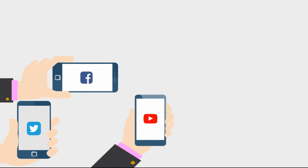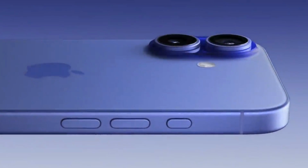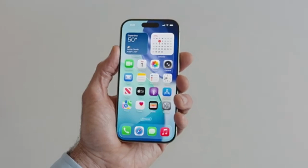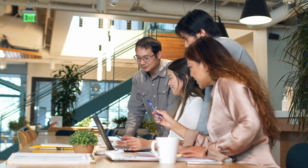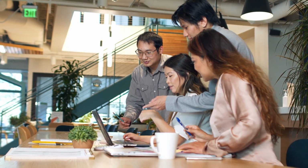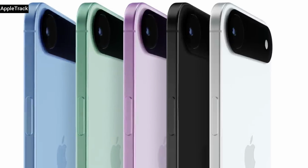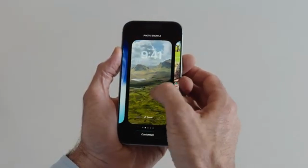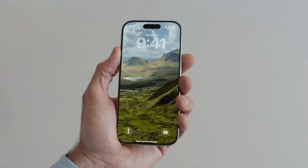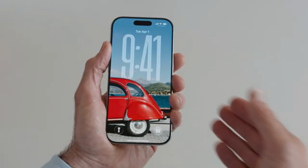According to multiple reports, Apple is preparing to make significant changes to the design of the iPhone 17 and iPhone 17 Air. One of the most exciting updates is related to the display. A popular tipster from China, known as Digital Chat Station, has revealed that the standard iPhone 17 and the new iPhone 17 Air could come with ultra-thin bezels around the screen. These bezels are expected to be as slim as those seen on the iPhone 16 Pro, which Apple claims have the thinnest bezels ever used on an iPhone.